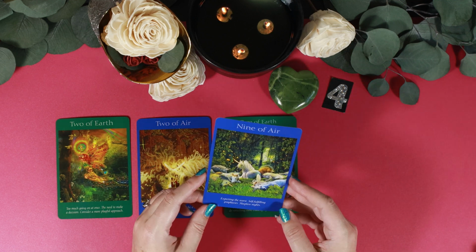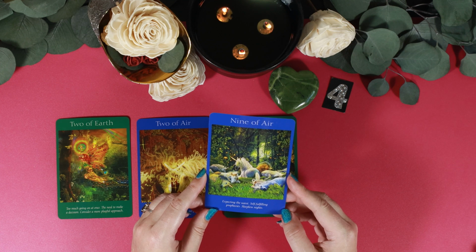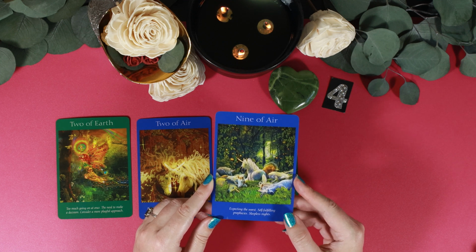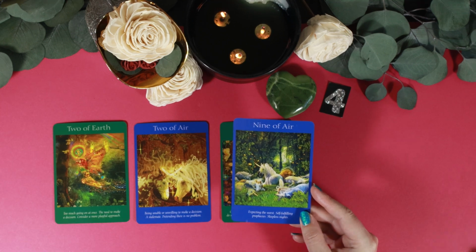You've got this. Nine of Air. So expecting the worst, self-fulfilling prophecies, and sleepless nights. This is where you have those ideas that keep you up at night. Okay, where were we? Nine of Air.